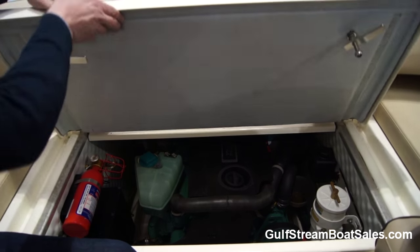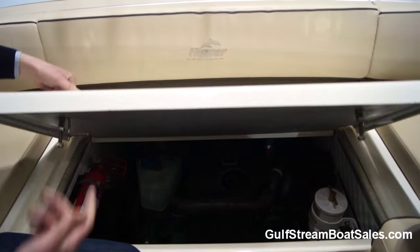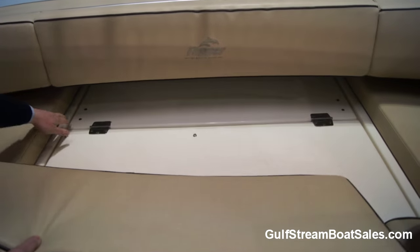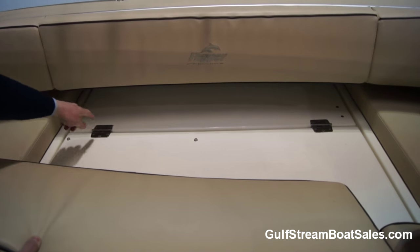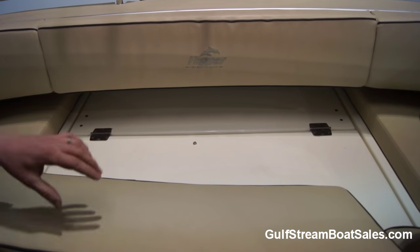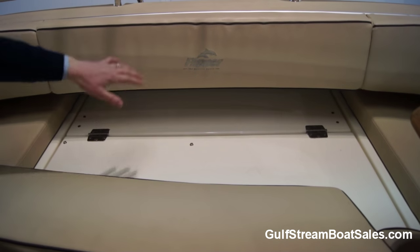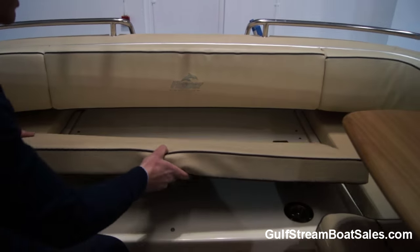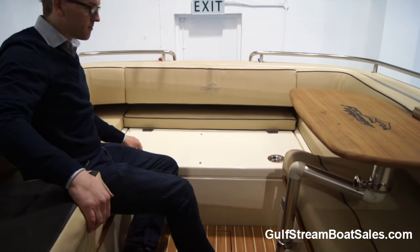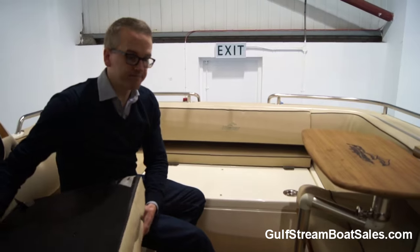If you need better access for your maintenance, changing filters and stuff like that, what you can do is pull this cushion out. You see these two big screws on either side. This panel here, just four screws, and the whole thing can lift away, and then you get much better access right to the back of the engine. So everything's been well thought through, and that motor is in beautiful condition.